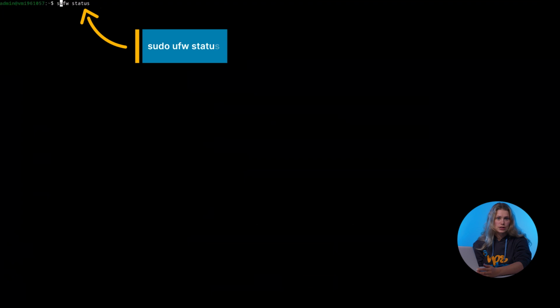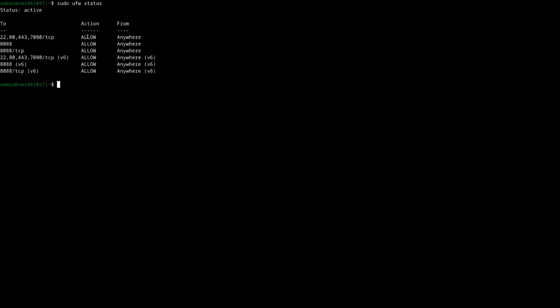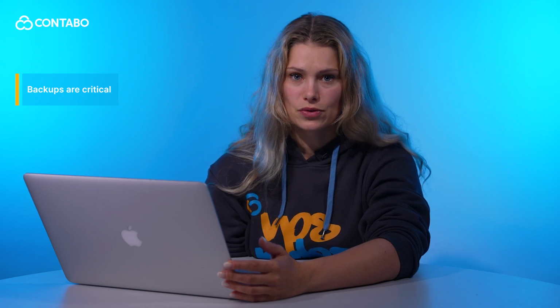Use UFW to block all ports except what you need, typically SSH, HTTP and HTTPS. Then install Fail2Ban to guard against brute force login attempts. Backups are critical. Use rsync for fast local backups or set up remote backups using Contabo's S3 compatible object storage. You can also enable auto backup directly in your Contabo dashboard. It's the easiest way to protect your server.